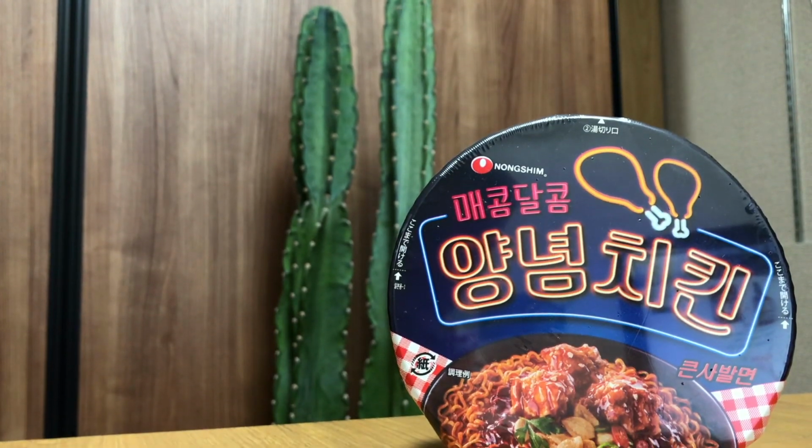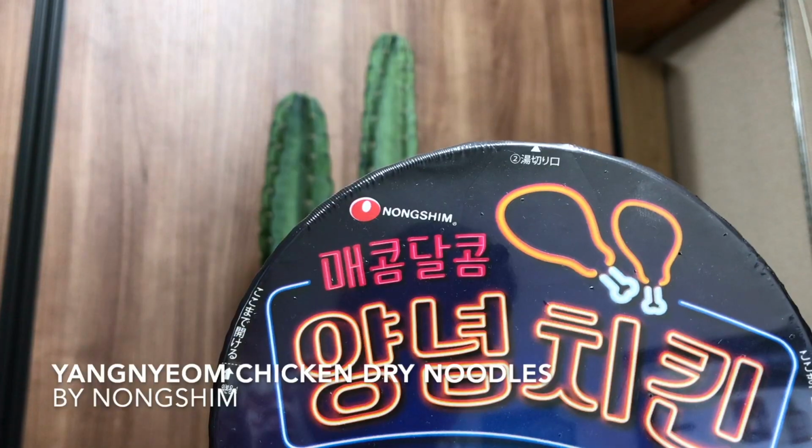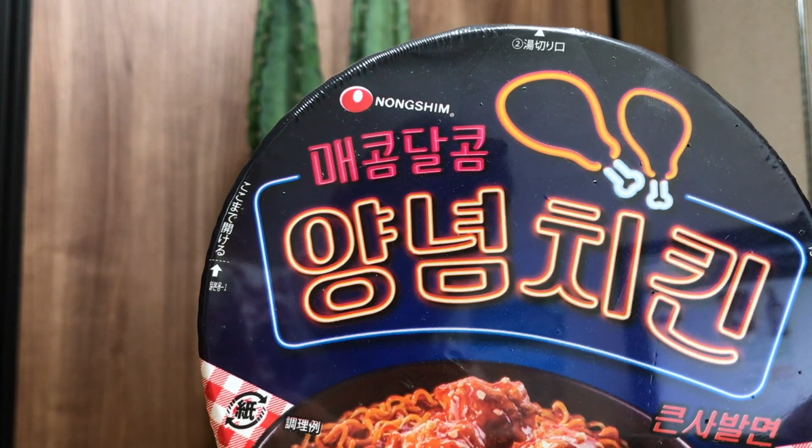Should we try out the noodles? Let's do it. So how much was this instant noodle pack? So this is an import from Korea by the company Nongshim, who are probably the most famous Korean instant noodle maker. This was, I think, about 250 yen, 200 yen maybe.